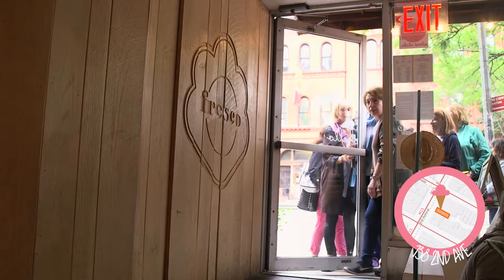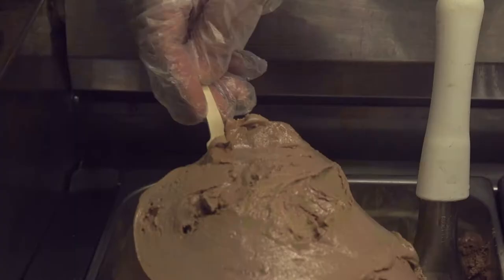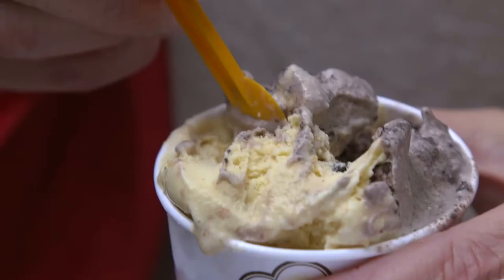When you've been to Italy and you see the way the ice cream is mounded up, it looks like that. The salted crumble is absolutely delicious. This is very refreshing. Lots of fruit flavors.